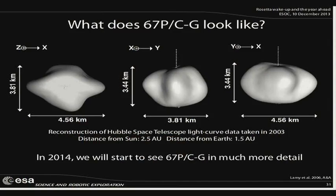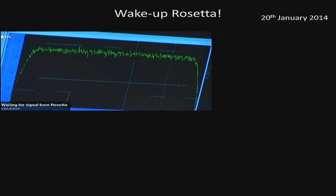So Rosetta is now in hibernation, and we're going to this comet, but we know absolutely nothing about it, really. We know its period, and we've got a rough estimate of its size. This was a slide originally generated in 2003, but it was recycled in 2013. This model was generated from light curves from the Hubble Space Telescope. So it gives us a rough idea of the size of the comet, but we really have no idea.